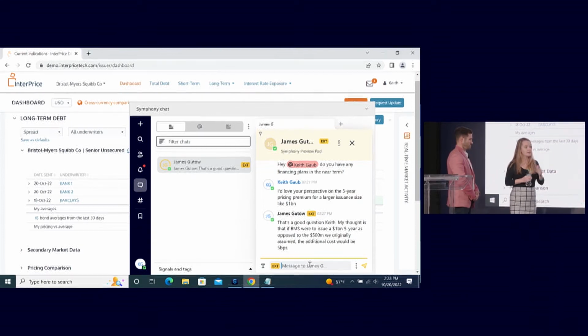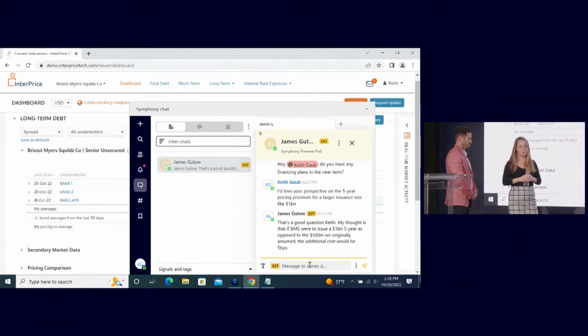InterPrice aggregates and organizes the information, and Symphony acts as the collaboration layer. And we want this type of instantaneous communication for all of our clients and their relationship banks. What's more surprising is that my team over here began to work on this integration just a little over a month ago, and within a few days we had ECP seamlessly embedded into the platform.